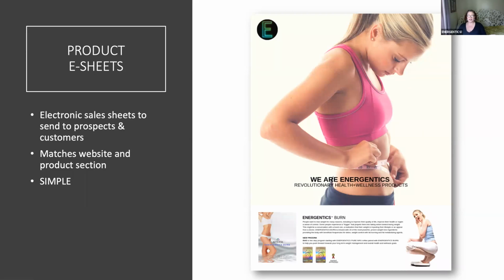So the electronic sales sheets, yes, can be sent to prospects and customers easily through email. And again, I'm going to check to see if they're printable. They will match the website perfectly, absolutely perfectly. We have a great person in our marketing department who is very attuned to details and making everything exactly right. And again, it's simple. They're just going to explain the product and what they do, basically. Very simple, straightforward, nothing difficult.